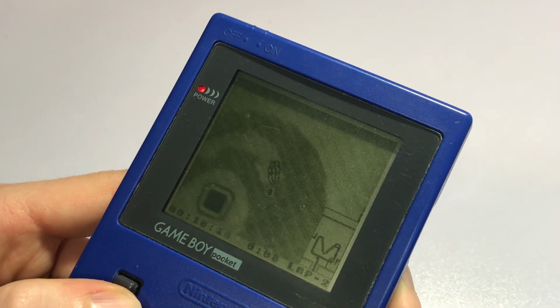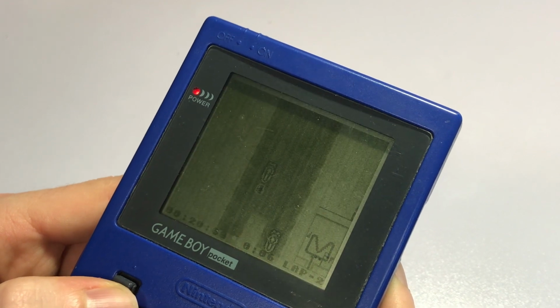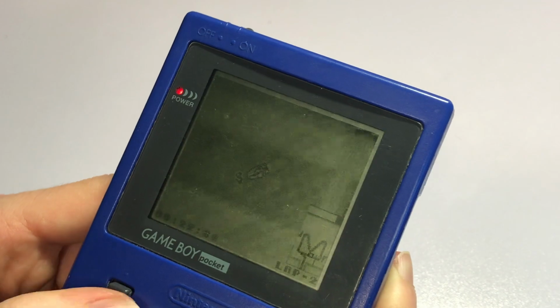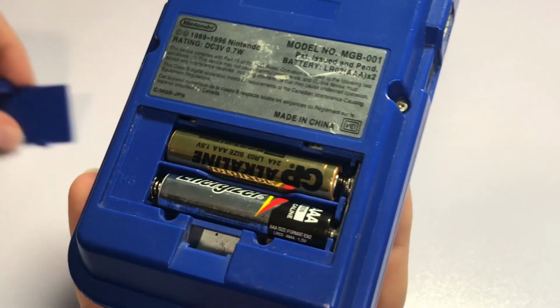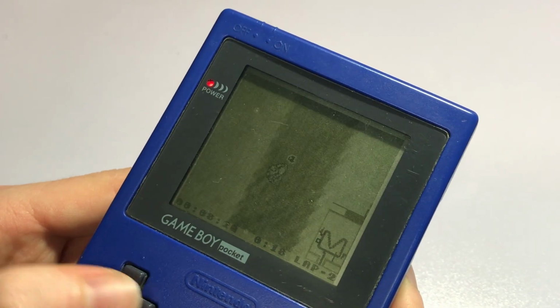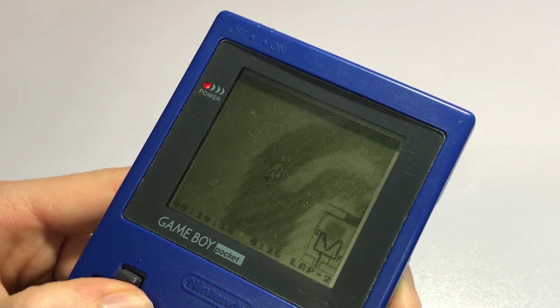Seven years after the original Game Boy, Nintendo decided to make the Game Boy more pocket-friendly with the Game Boy Pocket. This Game Boy is thinner and lighter than the Game Boy. It uses 2 AAA batteries because it needs less power, but most importantly, it has a better screen that is black and white. Because the screen looks better, it's very easy to see the games, especially when you have a light.